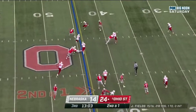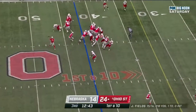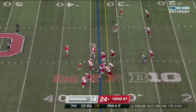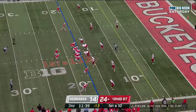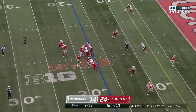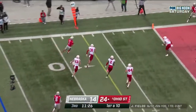Sermon looking for the first down, and he has it. Territory from the 42. Fields whips it 8 yards. Second down and 2. Sermon first down, hits the sideline. Fields looking, and he'll run it. Fields tries to get outside.